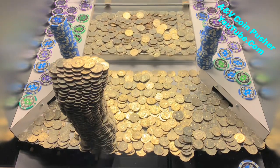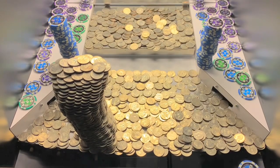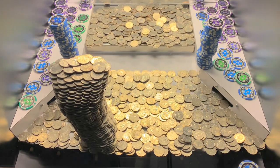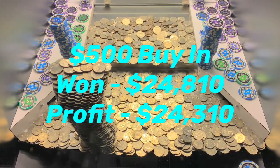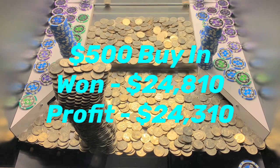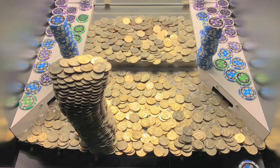So, I'm going to go count up how much money I've won, and I will let y'all know what I've won back. Alright, so I ended up winning $24,810 out of a $500 buy-in. That is absolutely insane. That's a ton of money.